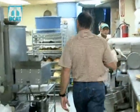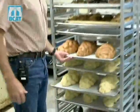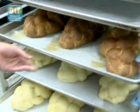So over here, we do a lot of baked stuff. A lot of fresh challah bread, all fresh cookies.